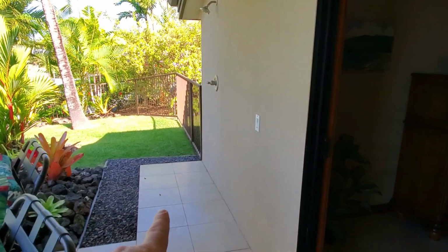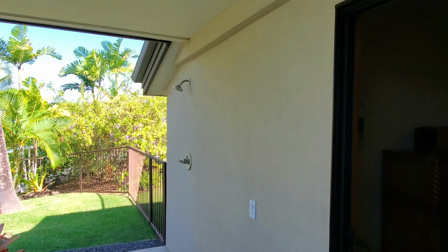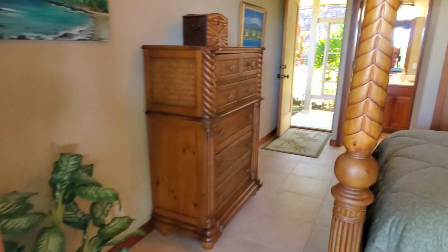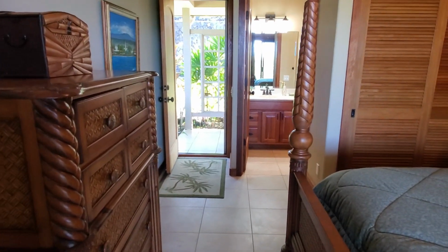Oh look, nice little outdoor shower. So you get out of the pool, you got the chlorine on your swimsuit or whatever you want to rinse off, you can rinse off right there. Or if you had a day at the beach, you got a little bit of sand, you don't want to bring that into the house, you can run out there and rinse off as you come in.